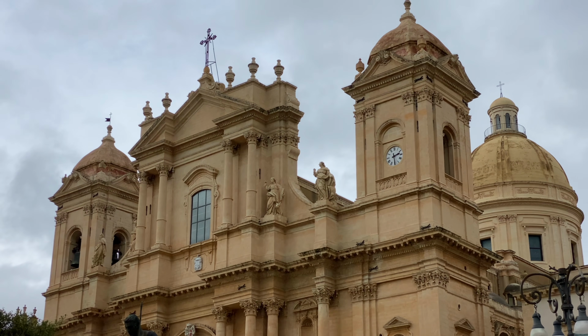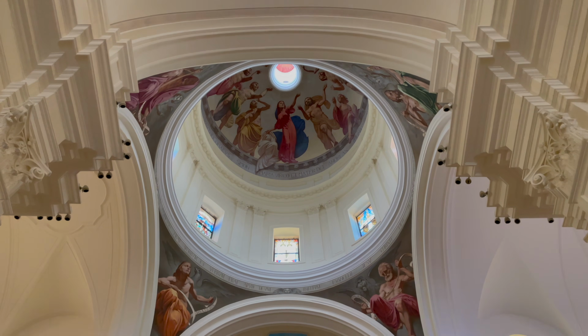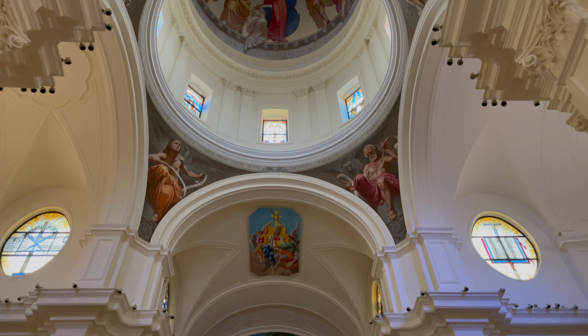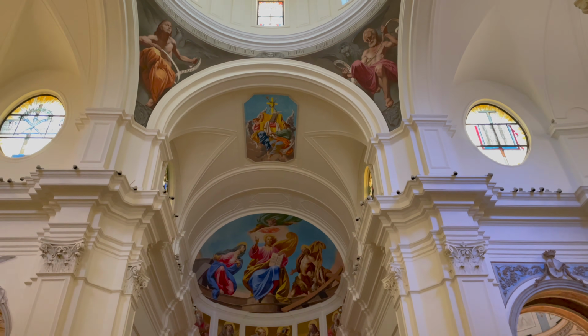This is the Duomo di San Niccolò, the cathedral here in Noto. Its construction began in the early 18th century and was completed in the 1770s. The cathedral dome collapsed in 1996 as a result of unfixed structural weakening caused by an earthquake in 1990. However, since then it has been rebuilt and was opened again in 2007.